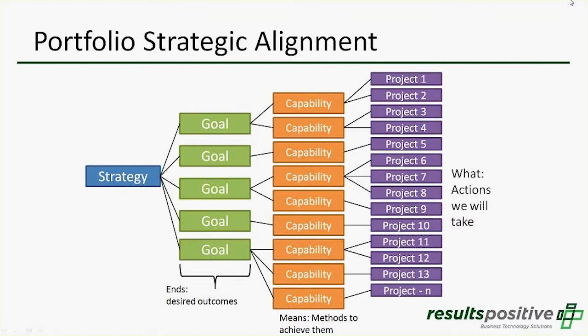You don't necessarily have to have programs in the mix. There are a lot of companies out there that don't do true program management. They manage things like projects, and a lot of that depends on your organizational maturity, how large you are, and how complex things are.